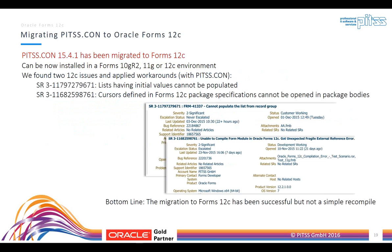It wasn't all plain sailing. The majority was, and I certainly concur with Michael that it was relatively straightforward. I think our development manager put on the bottom of this, and she was responsible for doing the upgrade and having her team do the upgrade here. Migration to Forms 12c, it's been a success, but it wasn't quite a simple recompile.